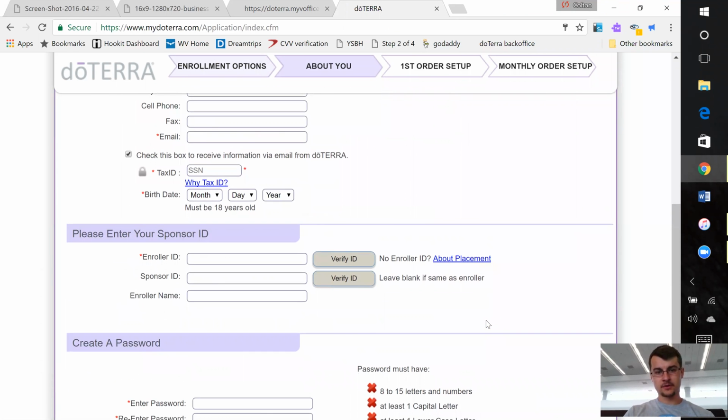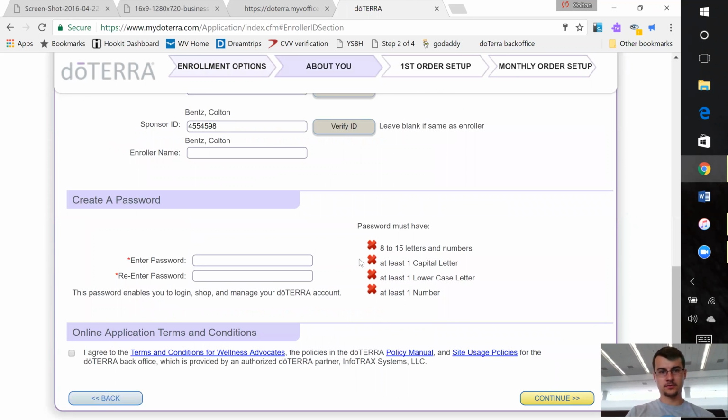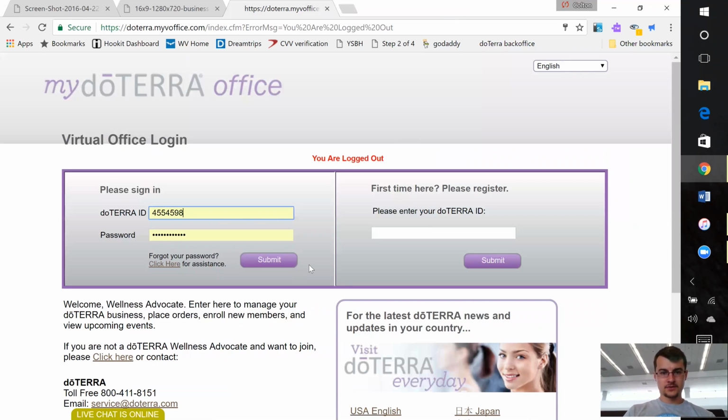And the next part, this is where you enter your enroller ID. Make sure you guys have that somewhere. I have mine memorized, 455 4598. And then you want to just have them make sure that it's going to be you. So that has my name right here. But that's basically how you do that. So let's just log into this back office quick.